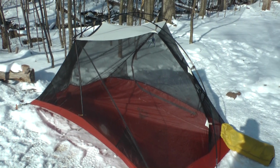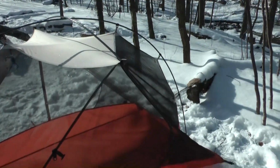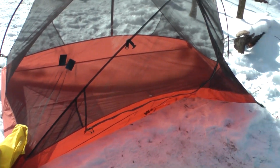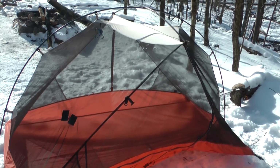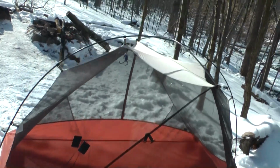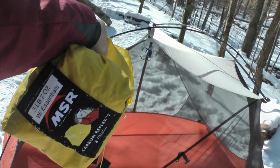In case you want a better look at the Carbon Reflex MSR tent, it's 2 carbon fiber poles and ultra lightweight, almost all mesh. It has a couple of little inside pockets, really no frills, but it's simple and super light. It's not freestanding, so that can be a pain. You have to stake it down in 4 spots. But with the rainfly and all the essentials, you're looking at 3 pounds, 7 ounces.